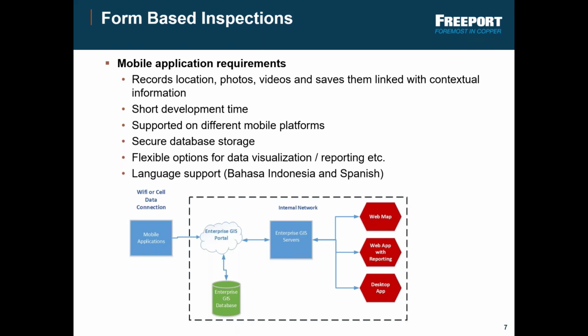I included a diagram detailing the architecture we currently use to acquire, store, and analyze or visualize geospatial data derived from mobile forms. Notice that on the mobile side, it's simple with single pipes to the servers and database, whereas on the back end, we can connect multiple applications to the data. Users can log into a web app to visualize the data, report on it, and lastly, download the data for further analysis in CAD, GIS, or other preferred desktop software.